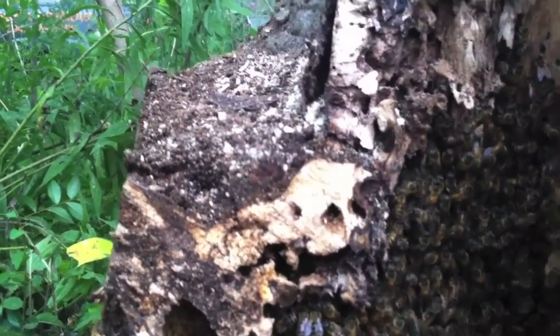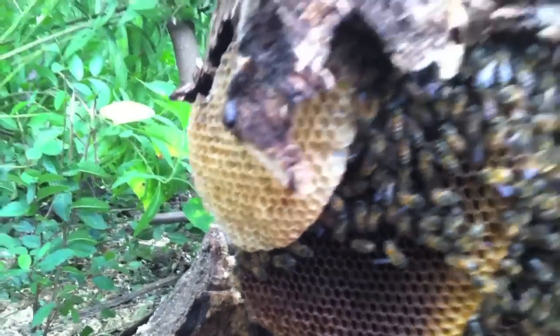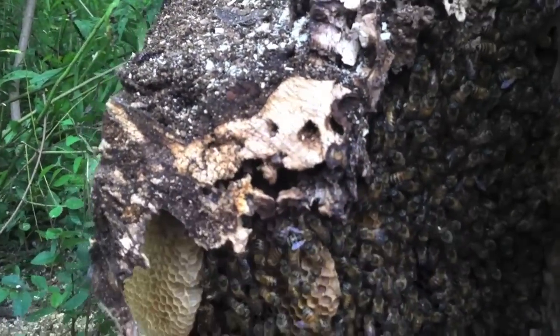Here's our colony right here. You can see there's not much to it really. You see the combs got a little age to them, so who knows how long they've been here, but we're going to give them a new home. Nice gentle bees even after cutting open their nest with a chainsaw.